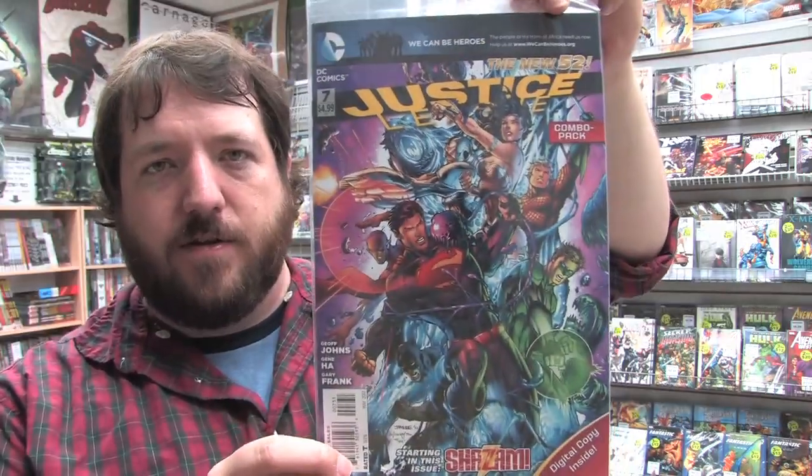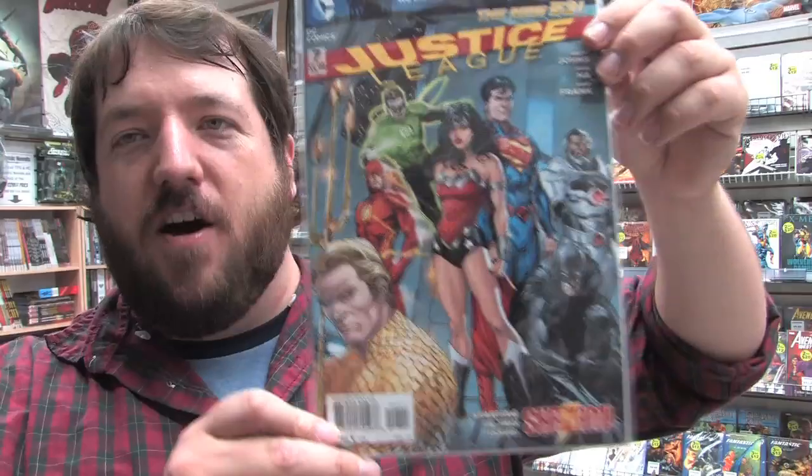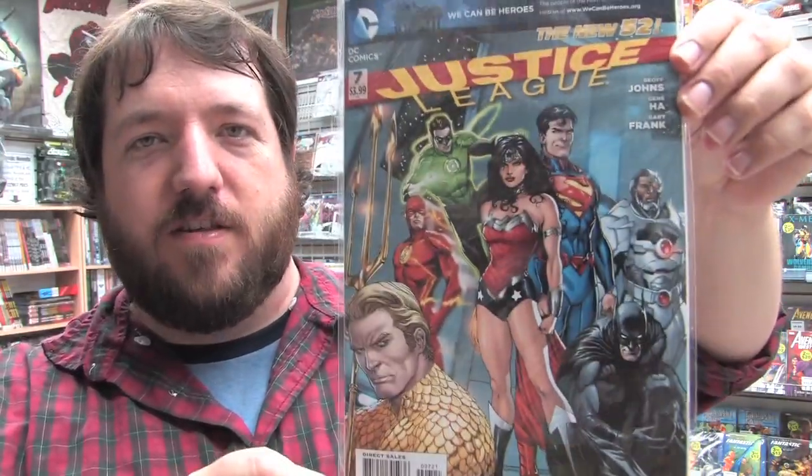There's a Shazam backup story, which is written by Jeff Johns and illustrated by Gary Frank, who's amazing. And it's actually a really good backup story. For the first time in my life, I'm going to be interested in Billy Batson and Shazam. Here's the combo pack cover to Justice League number 7, and an awesome Gary Frank Justice League variant.